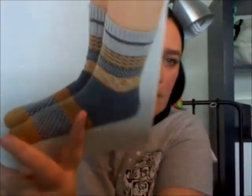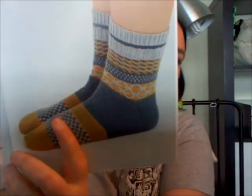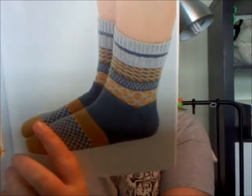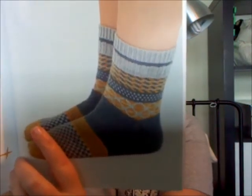Let's see if I can find the pattern again. Okay, so I'll show you this. As you can see, there's 3 colors in this. So where it's yellow, I would use the pink. Obviously, the light gray, I'd use the light gray. I just need some dark gray. Actually, I have some dark gray, a different yarn type in my stash. So maybe, yeah. I don't know, I was not able to resist.